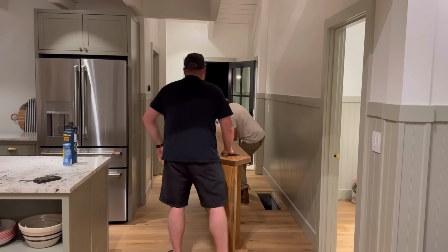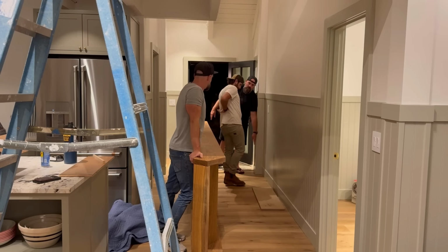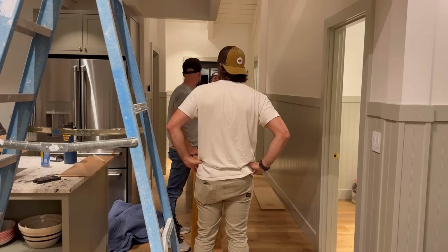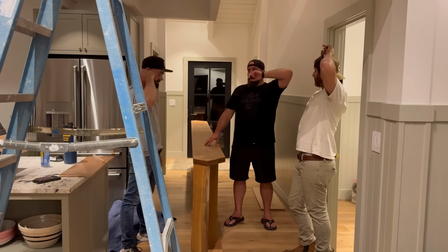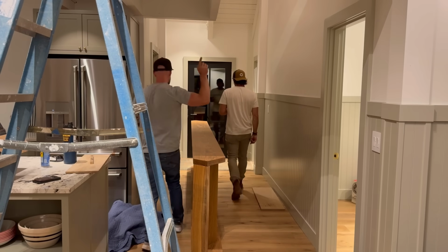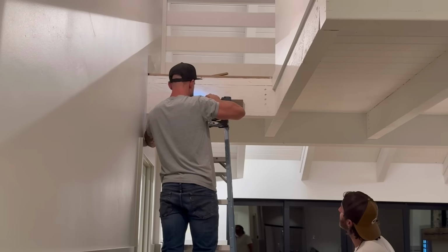Now, at this point, we still weren't quite sure how we were going to lift these. We talked about this and we talked about that. We talked about different ideas and techniques. We said maybe we could do this or maybe we could do that. And then eventually I said, I know what we're going to do. And this is what it was.